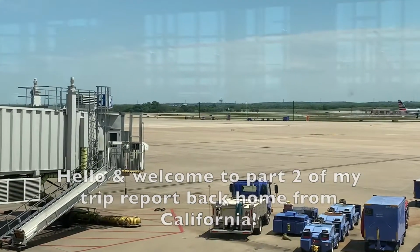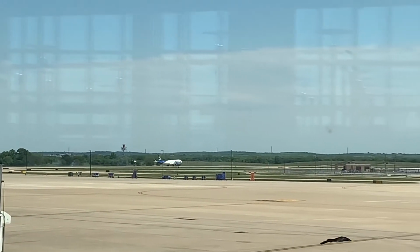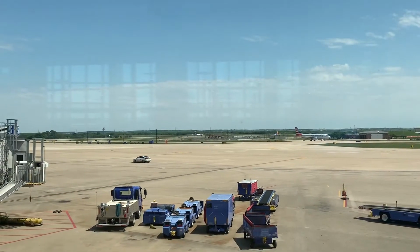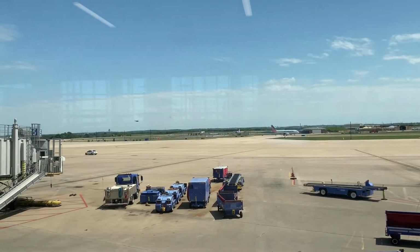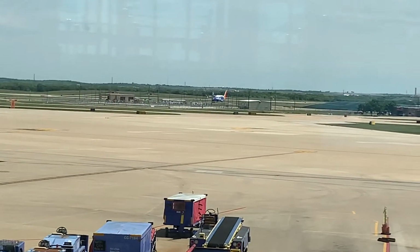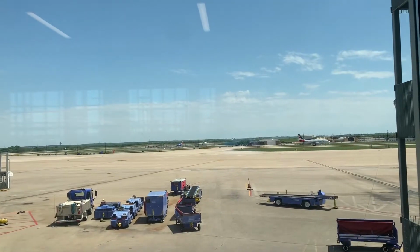There's our plane taking us to Atlanta today. November 639, November Kilo. Old Spirit livery. Probably along with the older seats too, that are actually somewhat more comfortable. But it is here in Austin, ready to finish on this part 2 of our journey home from Los Angeles.